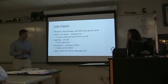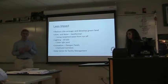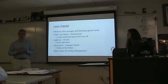And finally is the data center for the facility management. Inside the stadium, we want to incorporate a data center that manages all of the facilities such as the bathroom, the HVAC, and even the occupancy sensors for the lights. That way we know everything is going to use, and we can reduce energy consumption if possible, because it is the Olympics and we don't need anything to go down.